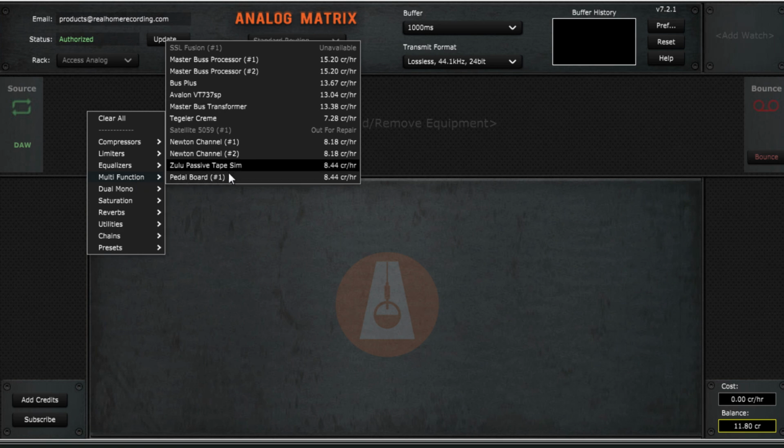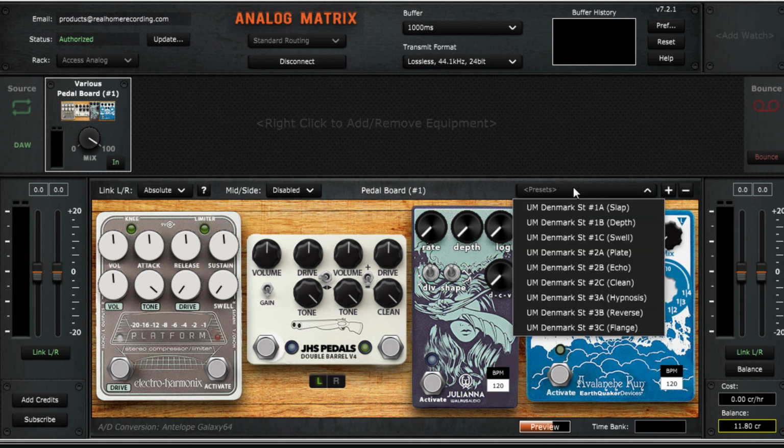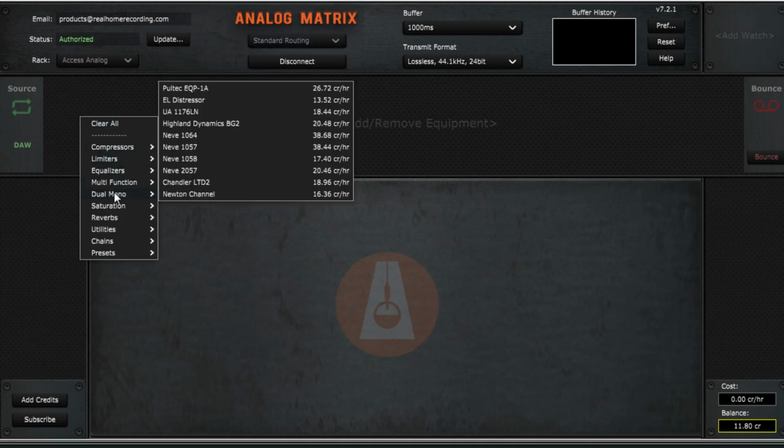And then, apparently they have a guitar pedal board. I think this is like the second newest thing they have. So this came out either after or before the Neve diode bridge compressor. I think it came out right before that. But yeah, that's pretty cool. So they got all those different presets for your guitar needs. And let's see what else we got.